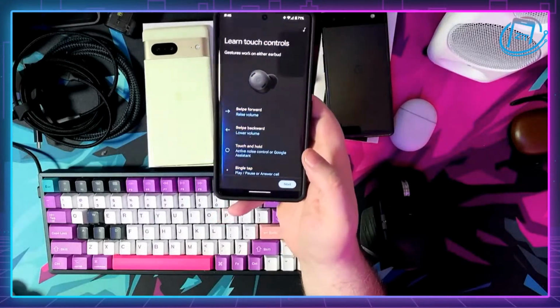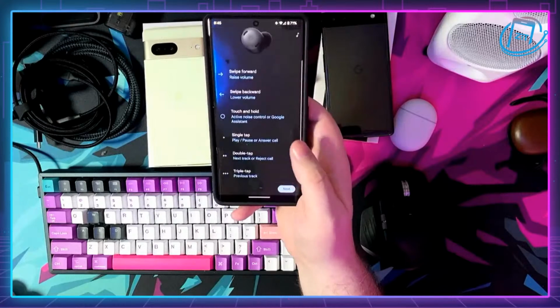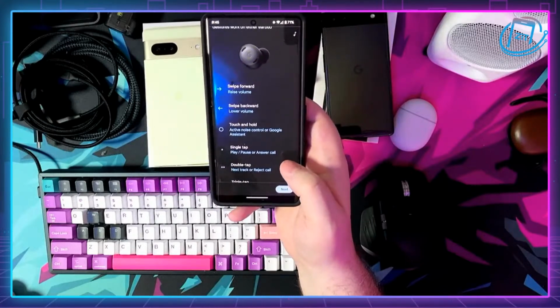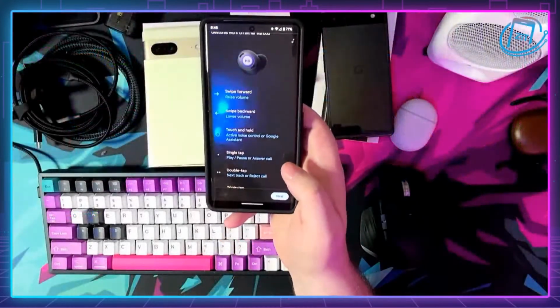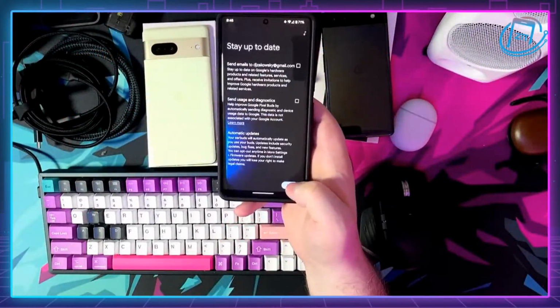Touch controls. I'm not a fan of touch controls. I will give them a shot on this. But yeah, swipe. Here's my issue with touch controls. I always feel like I'm pushing them further in my ear, and maybe it's because I'm an idiot. I'm hitting too hard. I know it's supposed to be just a tap, but even then, I don't enjoy it. I normally turn off touch controls.